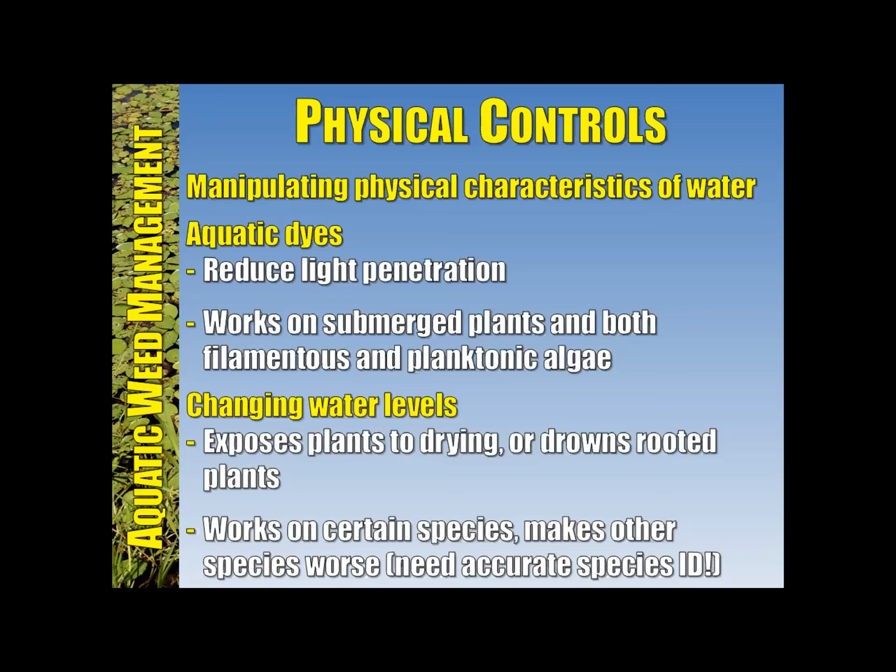You can also, if you're dealing with a rooted aquatic plant, if you keep the pond higher, keep the water deeper, it will reduce the growth of those rooted plants and might help you get ahead of them.